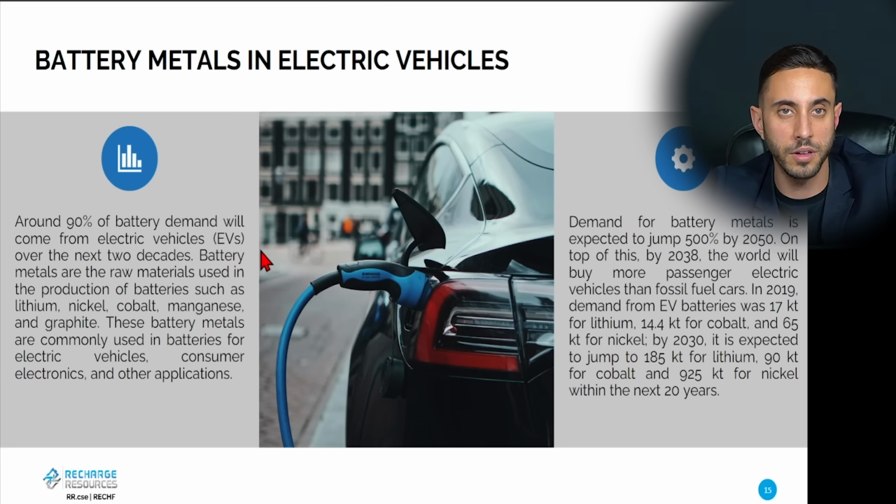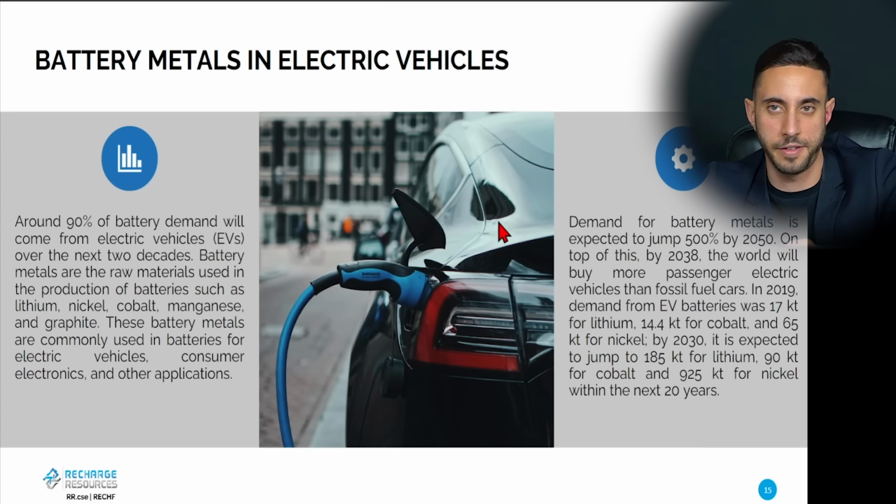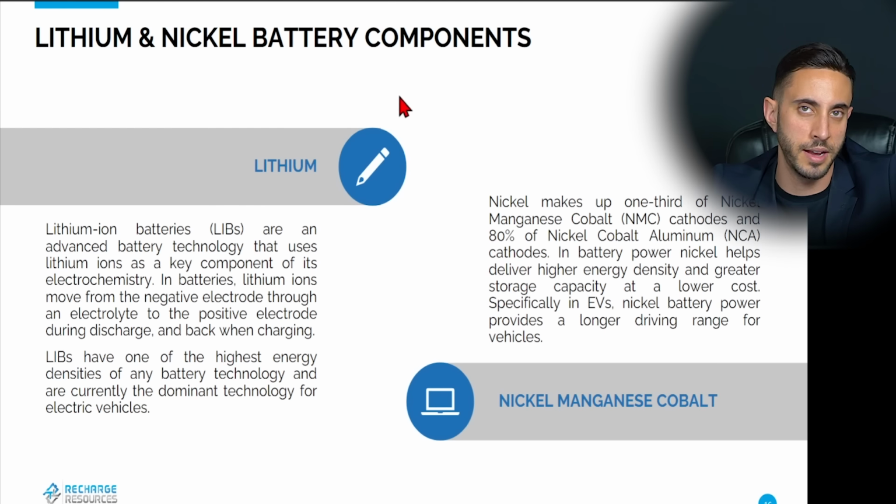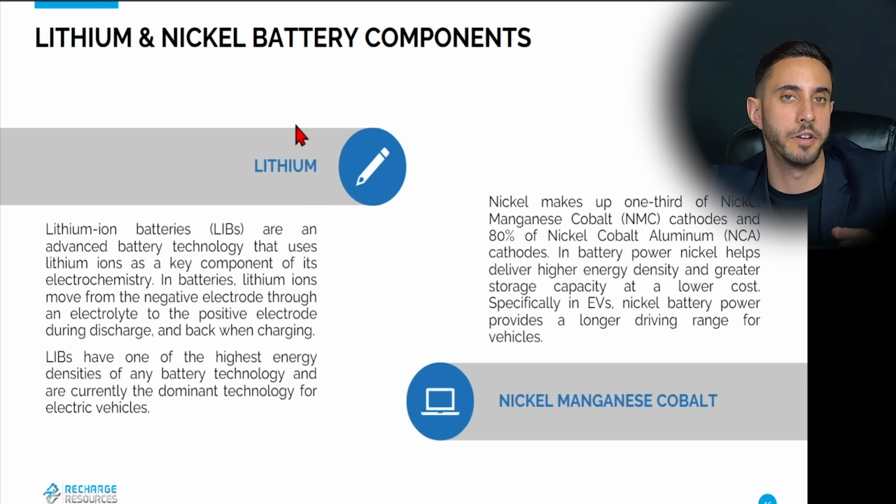Battery demand will come from electric vehicles over the next 2 decades. Demand for battery metals is expected to jump 500% by 2050. On top of this, by 2038, the world will buy more passenger vehicles, more electric vehicles than fossil fuel utilizing vehicles. As we know, lithium and nickel is very important when it comes to battery components.